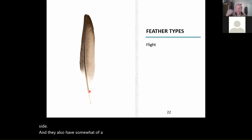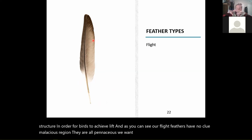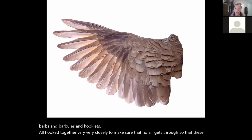Now, if we were in person, I could show you a flight feather and you could see that it has a little bit of a curve. And that is all very, very important structure in order for birds to achieve lift. And as you can see, our flight feathers have no plumulaceous region. They are all pennaceous. We want those feathers nice and smooth, all those barbs and barbules and hooklets hooked together very closely to make sure that no air gets through so that these birds can achieve flight.